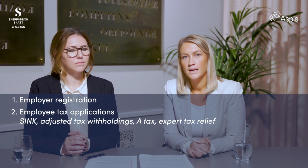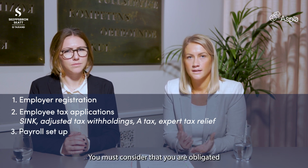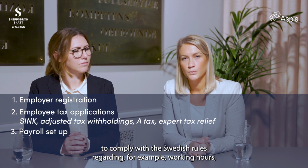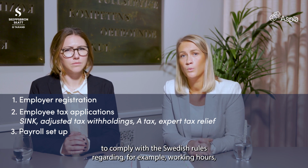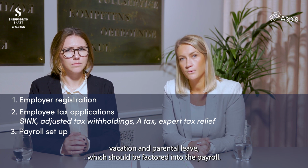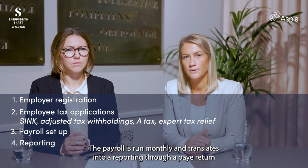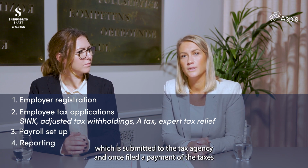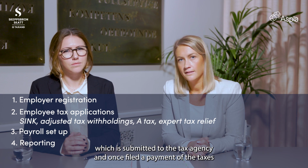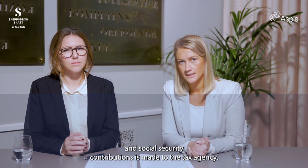But please keep in mind that this requires a large measure of proactivity for the company planning to have employees in Sweden. The next practical step is then to set up a payroll. You must consider that you are obligated to comply with the Swedish rules regarding, for example, working hours, vacation and parental leave, which should be factored into the payroll. The payroll is run monthly and translates into a reporting through a pay return, which is submitted to the tax agency. And once filed, a payment of the taxes and social security contributions is made to the tax agency.